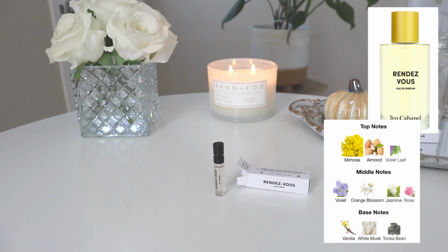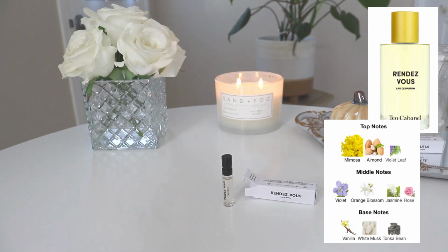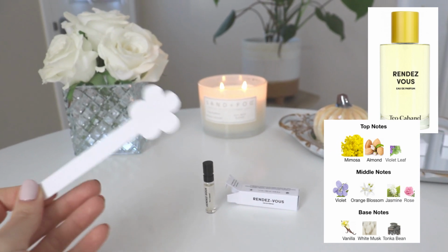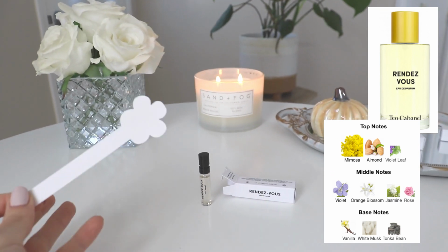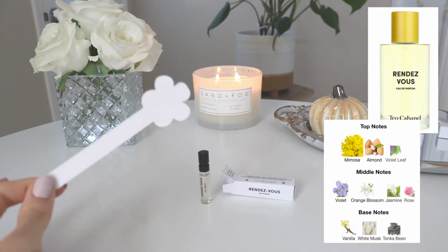It also has this very fresh, beautiful mimosa, similar to the mimosa that is in Jo Malone Mimosa and Cardamom. This one has that bright, happy, vibrant mimosa, but it's very nicely blended with orange blossom, so it's a little bit sweeter. You also have almond, so it's a little bit nutty. And then there is some vanilla in here, and this is just a beautiful, beautiful floral scent.